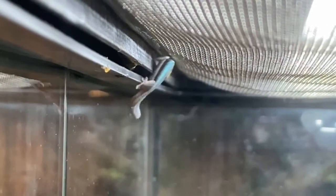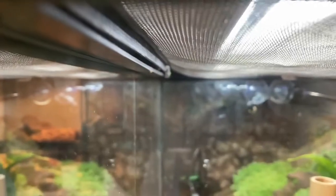So here we are. The problem with the Exoterra. I thought, great, this is going to be good. We'd seen on Clint's Reptiles that he'd filled in a little gap in the lid of an Exoterra. So we did that before we started, before we put the guys in. And yet, they found little crevices in the front that they could get into.